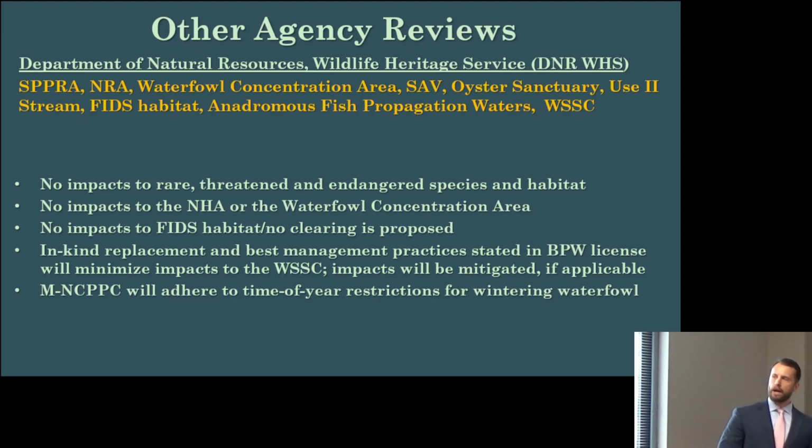They're going to be doing this by upland construction. A lot of the work is going to be taking place out of the water and then will be brought down and put in place. They're also going to be putting up a cofferdam so that none of the runoff or anything that's going to happen will impact fish propagation waters or submerged aquatic vegetation. And they will also have time of year restrictions because it's a waterfowl concentration area. So NDC will adhere to all of the recommendations in the BBW license.